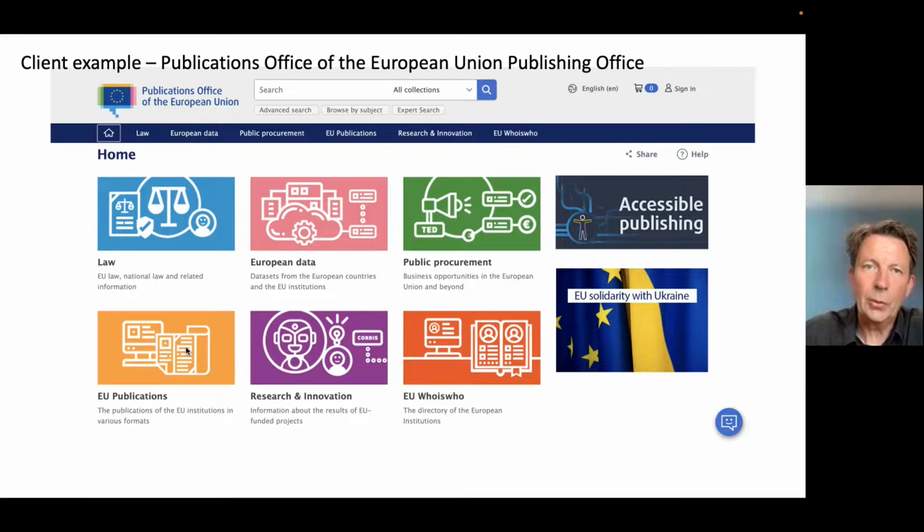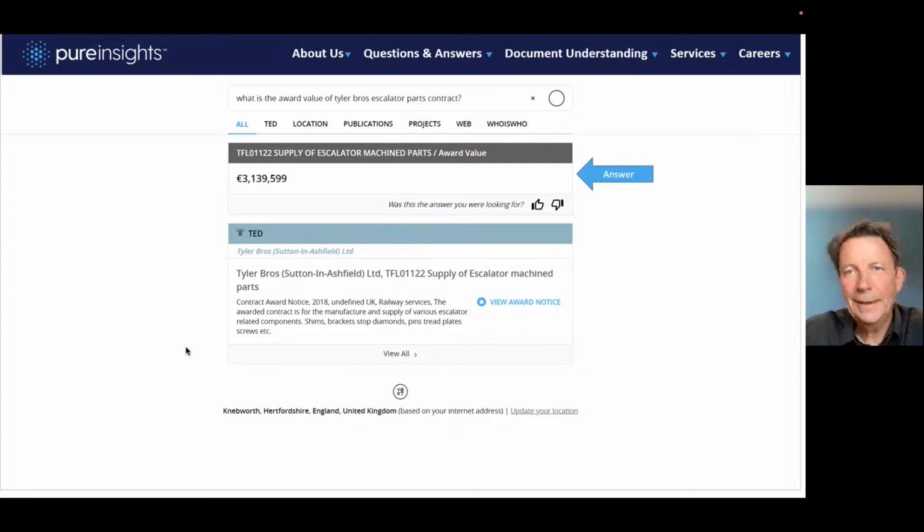Question here is, what is the award value of the Tyler Brothers escalator parts contract? And this has come from the Tenders Electronic Daily, one of the services or the data sources they offer. And it's pulled out an answer here, 3.139 million euros.